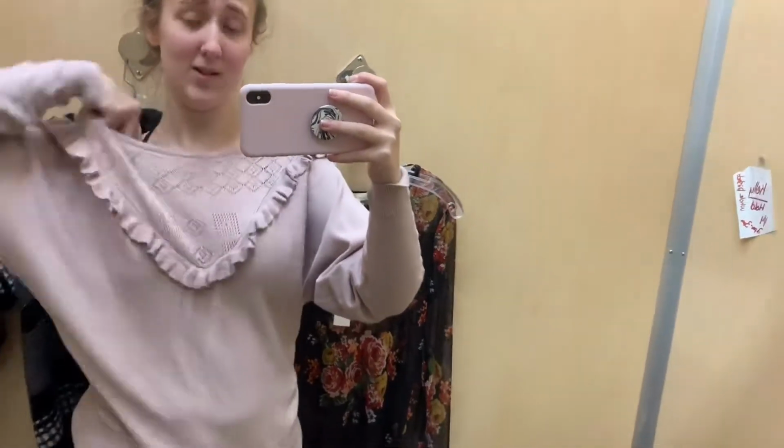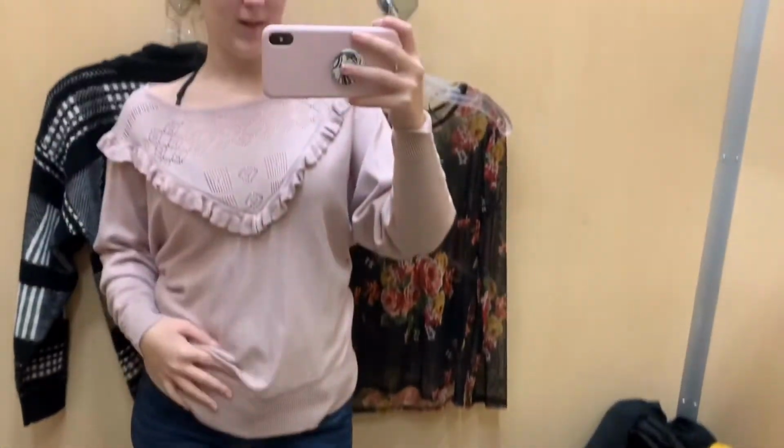And it's not quite a sweater. It's still a lighter material, but it looks really cute on the hanger and really bad on. So this is not very cute at all. I kind of actually hate it besides the color, but it is only $6.99. So I don't know. I just hate it though. Like, why does it look so ugly on me?